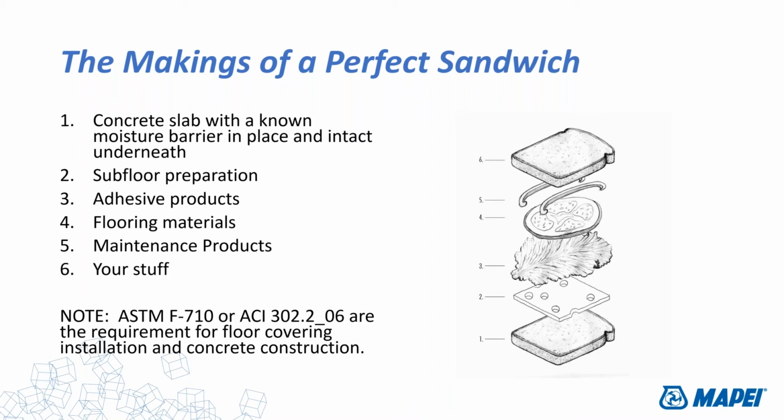I assume that wherever you are watching this webinar, you're in a building, hopefully, on a floor, and underneath that floor is some sort of a construct that supports that flooring material. So what we need to take a look at is this perfect sandwich of all the elements that go together to make that work. You've got a concrete slab, and I apologize if I'm talking about sandwiches for those of you who are in lunch period mode. I'm getting hungry myself just looking at this old diagram.